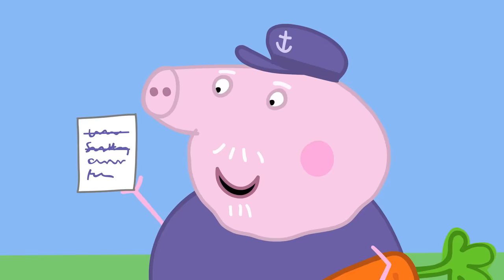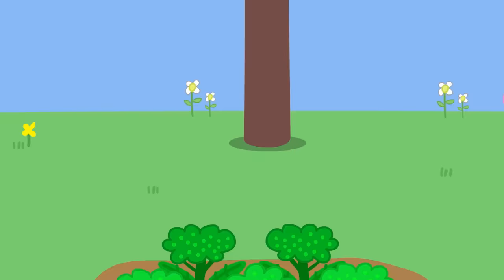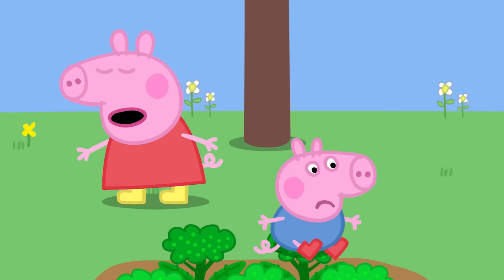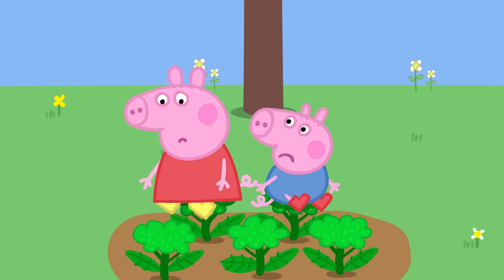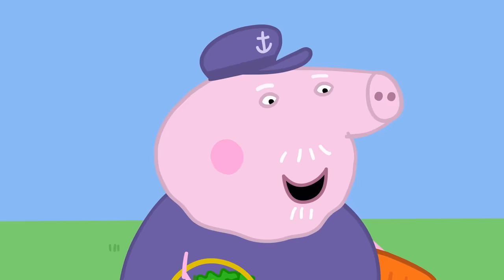Next up is a vegetable that looks like small trees. I can only see big trees, Grandpa, not small ones. These stools look like little trees. They're broccoli. Very good, Peppa.